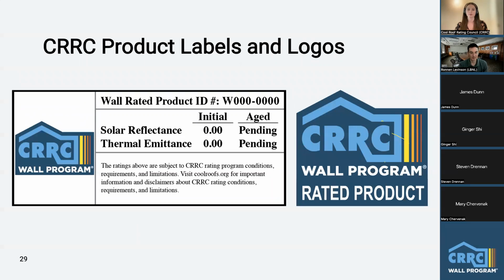Though the wall program logo is a bit different than our roof product logo, the CRRC name and mark are widely recognized throughout the US and especially in California, where roofing products are required to use our label in order to comply with Title 24. So basically, even though it's a new program and it's a new logo, the CRRC name will lend credibility to your wall products.